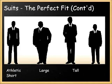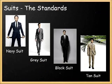So that covers all the different sorts of fits. And moving on, I want to talk about the standard suits that you want to consider when you're starting out your suiting collection. When you're starting off, if you're in business, you want to be looking at a solid navy or a solid gray suit. It's generally considered to be the best for business.